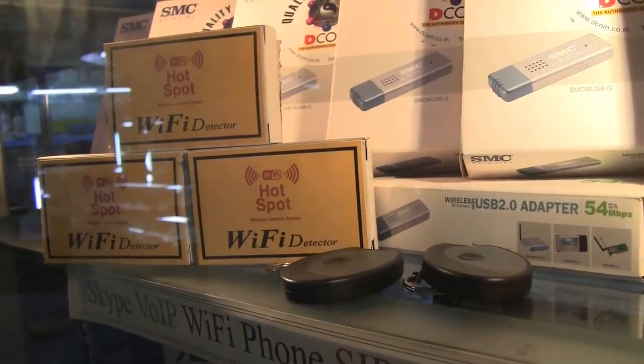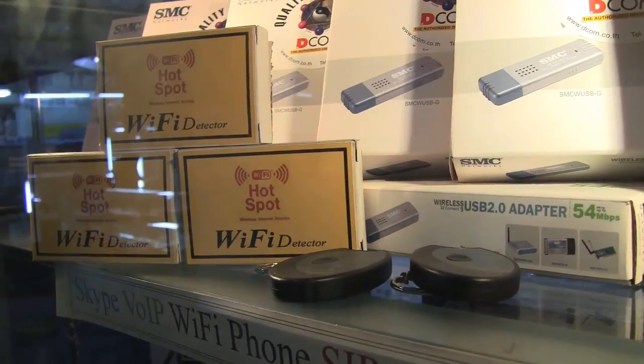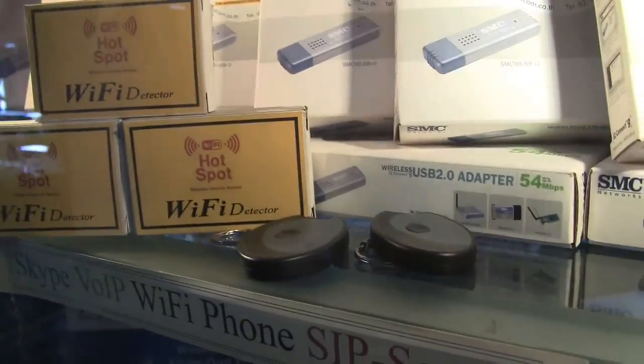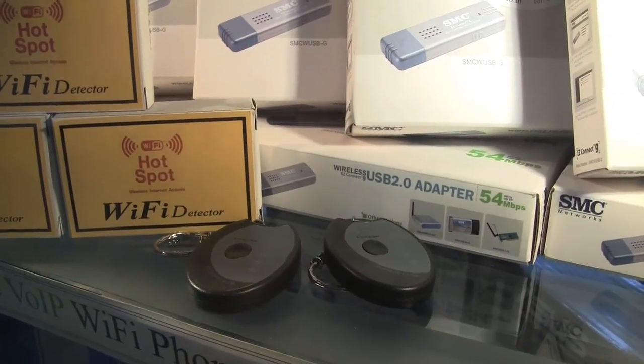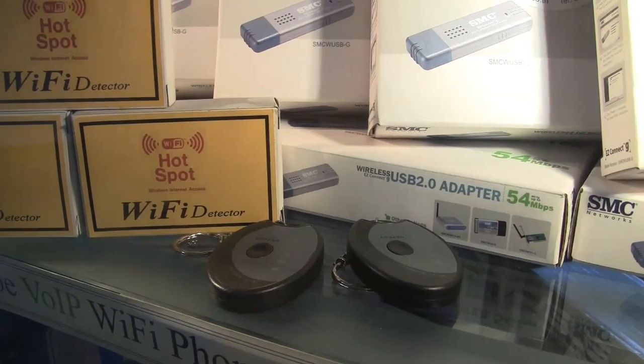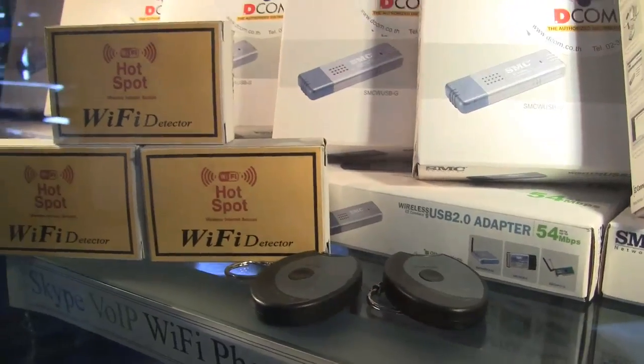So I found these little Wi-Fi detectors. They're 250 baht, so that's well under $10. That's, what, around 7. So very neat if you want to detect Wi-Fi without turning on your phone to look for it, or if you just don't want to open up your netbook. So very neat, 250 baht.